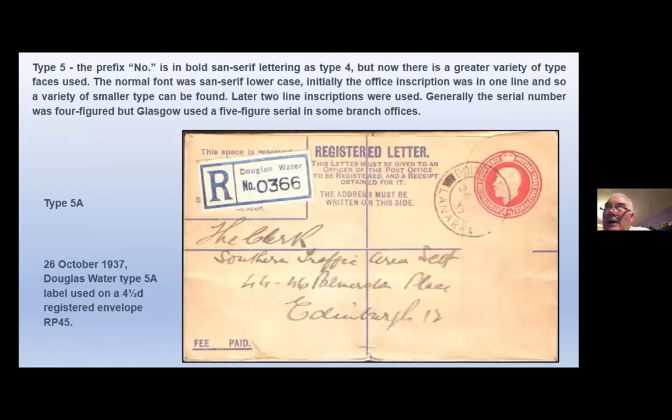And then we have the final types. Very similar, but this time it's lowercase characters on the label with the same prefix as before. And this one's from Douglas Water, another little Lanarkshire village, 1937, just going to Edinburgh.